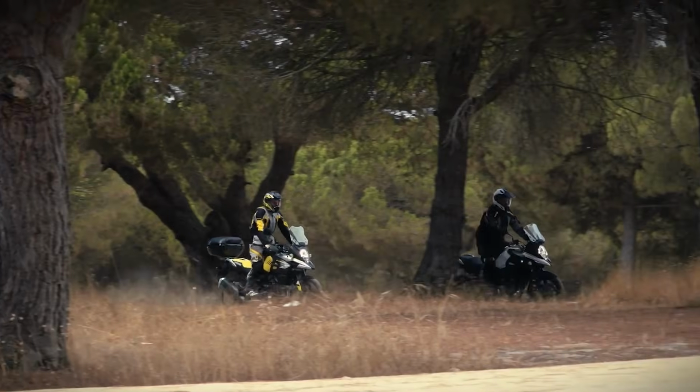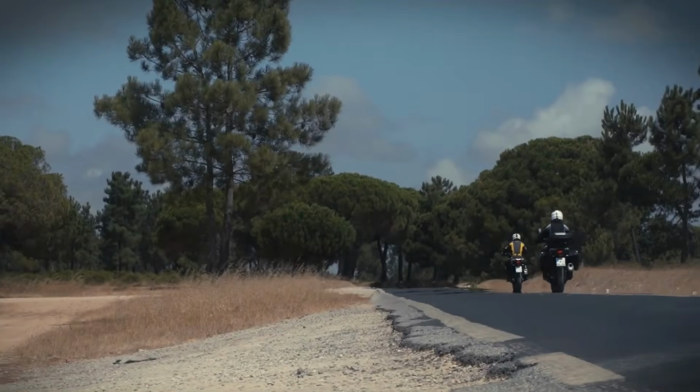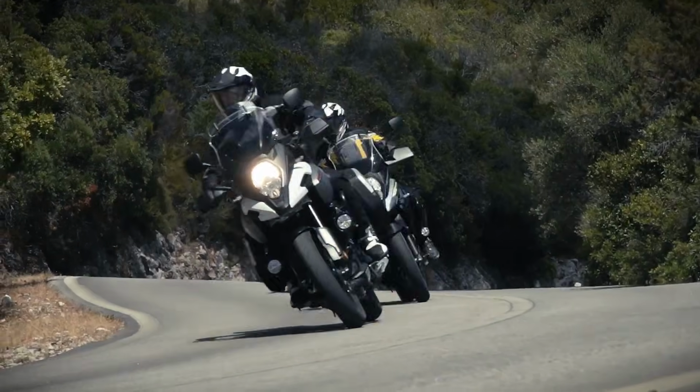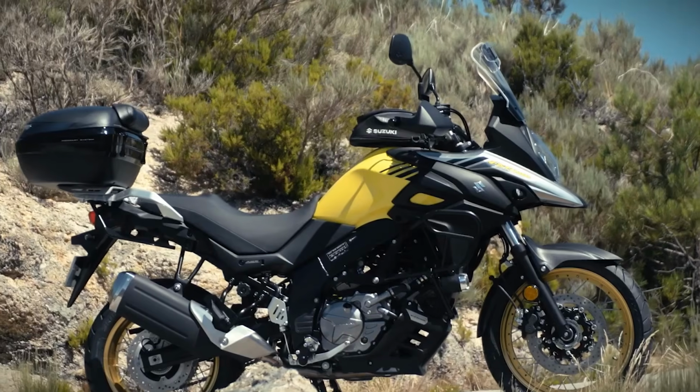From a touring standpoint, the bike gets the fundamentals right. The upright riding position is comfortable for hours, fuel range is excellent, and the chassis stays stable when loaded with luggage. It may not feel luxurious, but it never feels fragile, and that's the point.